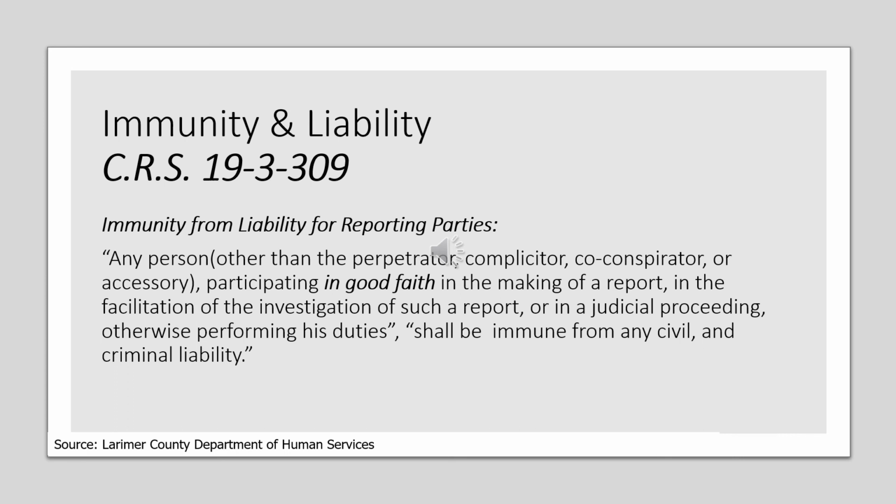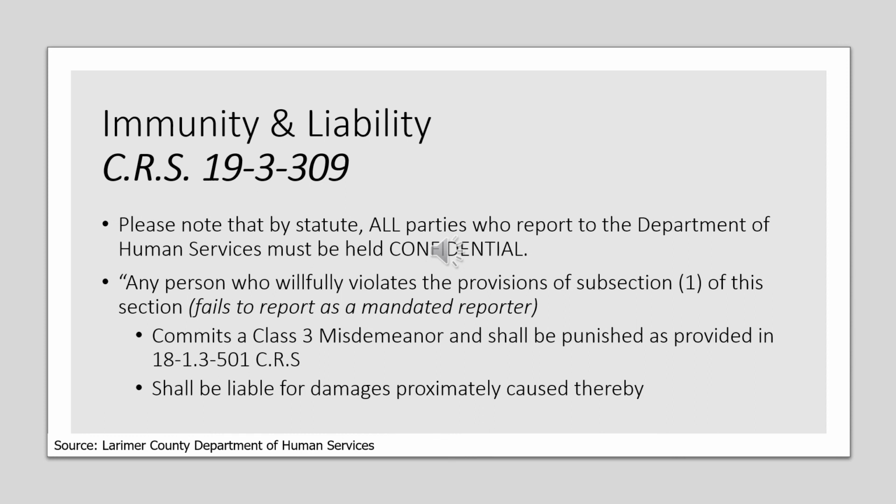So nobody can sue you for making an untrue statement about them. Now, if you're divorcing and you're trying to get more parenting time or more custody, and you accuse your spouse of being abusive and they're not, that's not in good faith, and then you could be charged in some way. This statute also indicates that your reports to the Department of Human Services should be confidential, and we'll be getting into how to report in just a minute.